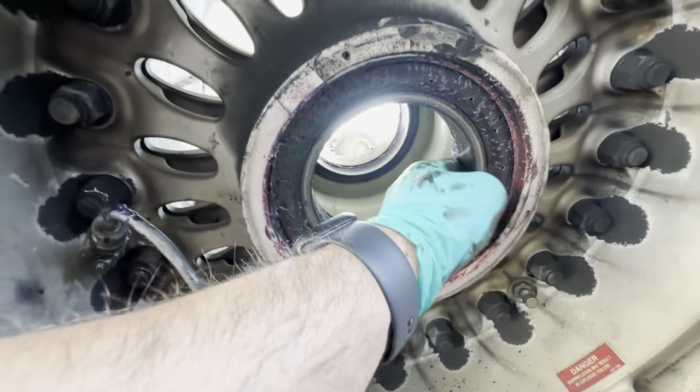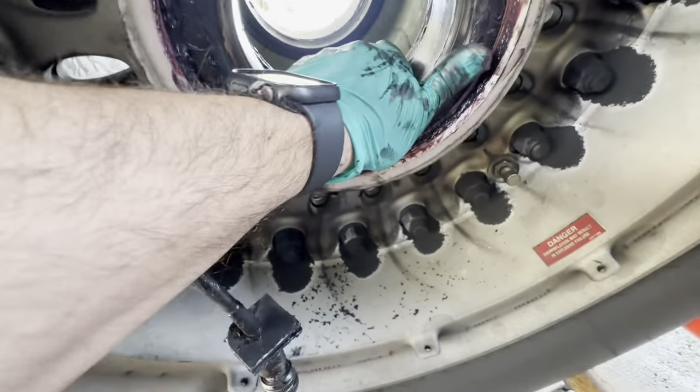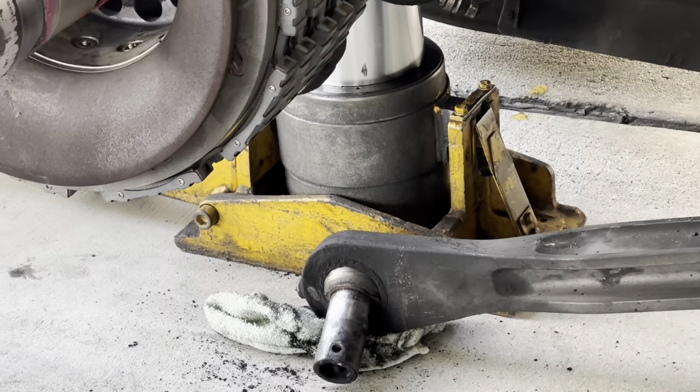Here's the other side of it. This is the outer bearing. Just doing a quick little inspection, making sure everything's okay. The seals are good. It's properly greased. There's that link I was telling you about that connects to the brake assembly itself.